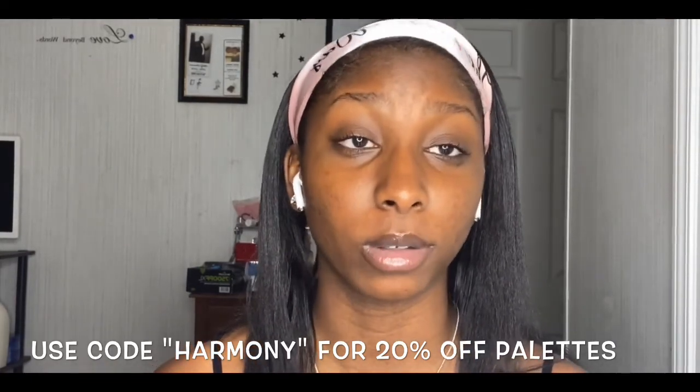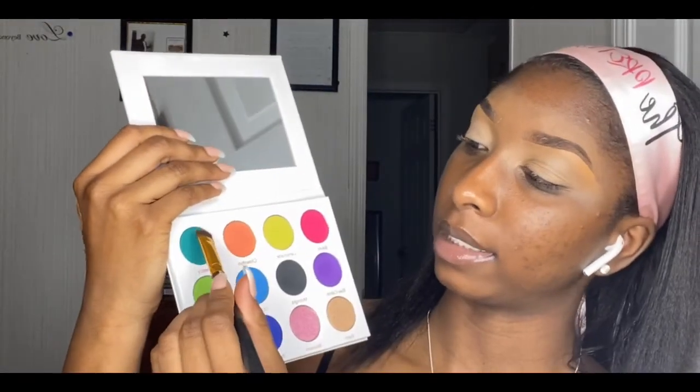And I don't know what I'm gonna do, but let's jump straight into it. My first color I'm gonna take Breezy, and I'm gonna pack that into my crease.